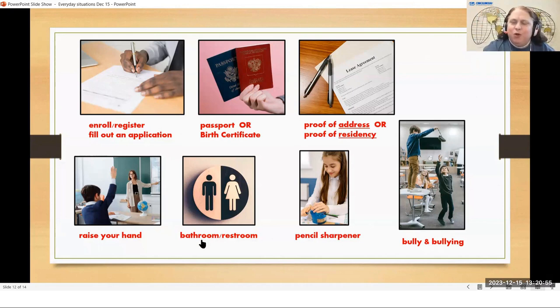Two very important words. Your child should either know how to say bathroom or restroom when they come to school, so that they can tell their teacher, please, I need to go to the bathroom. May I go to the bathroom? May I go to the restroom? Pencil sharpener. This is what you use when your pencil is broken and you need to write. You can use a pencil sharpener.